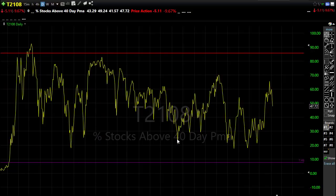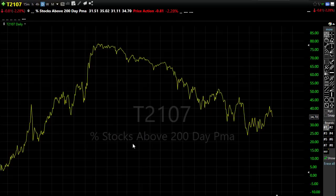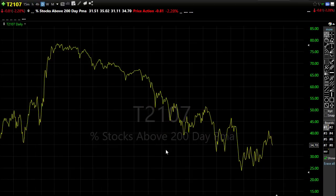And the same thing is true in our T2107. We have that possibility that we could breach some support levels in this chart, and we certainly have confirmed that we're following this downtrend. But we do have this support in price action here, that place where if we can get those bulls to defend, that could push back up to maybe push for another retest in T2107. 34% of our stocks holding above the 200-day moving average. Not exactly a bullish case.